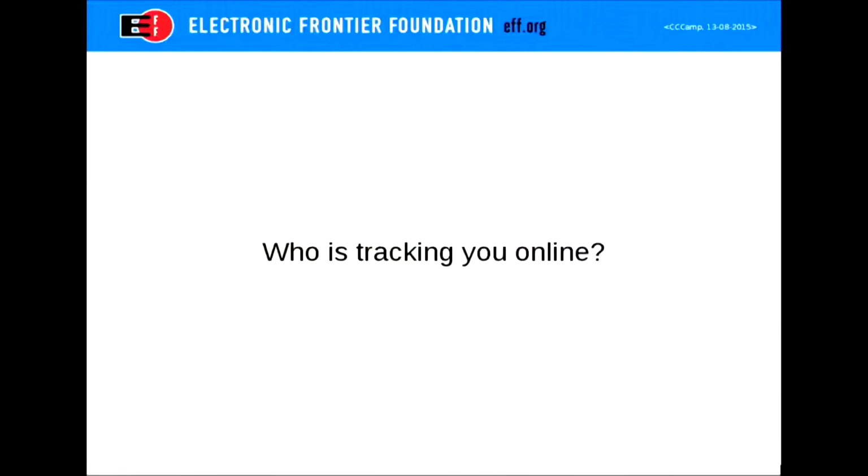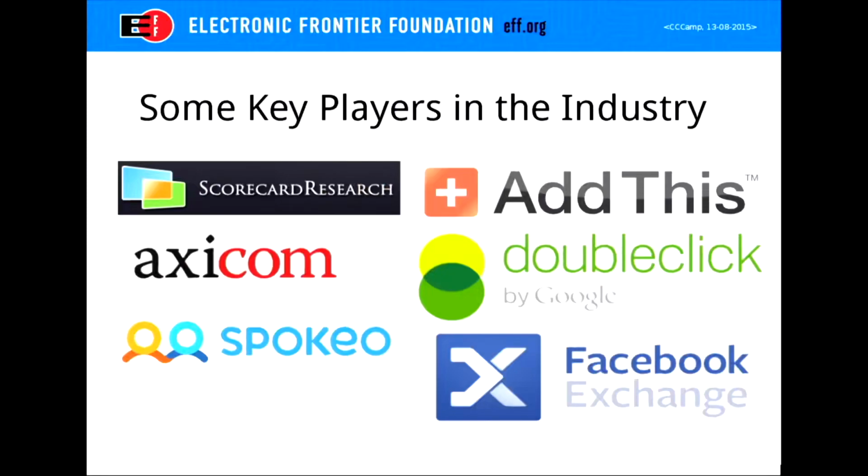So the question is, who is tracking you online? As I said, it's a bunch of advertisers, but it's also these sort of data aggregators. So Axiom on this list is just a data aggregator, and they build up profiles of people, and then other marketers can go up to them and ask for certain subsets of the population. They can say, I want to look for single dads in the Denver area, and Axiom will give them a big list of people to advertise to. And that's the people who are selling your data.